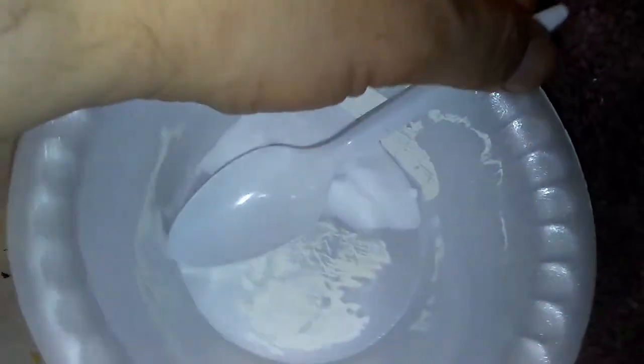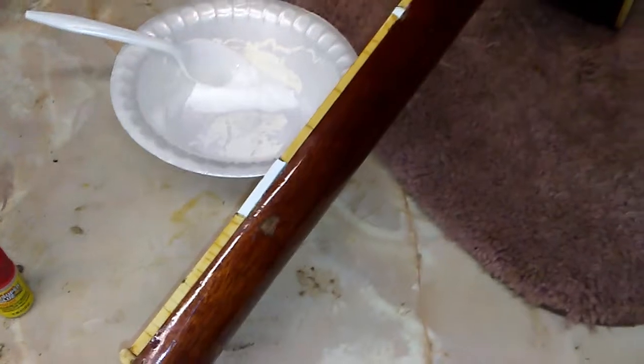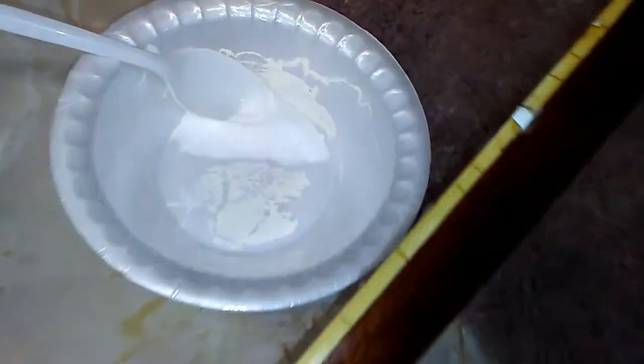This is some baking soda. I'm going to sniff this inside of the guitar. And I'm going to just put this in there where it's wet. It's going to get real hard. I'll do it on the other side too, and then we'll proceed. You want to proceed, don't you?